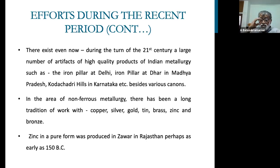Now, the importance of this is derived from the fact that if you look at the iron pillar in Delhi, Delhi has a very low humidity. It has a dry and desert-like climate. That a piece of huge iron there resists corrosion for a long time is relatively less impressive than the fact that if you come to a place like Kodachadri Hills in Karnataka, where there is exposed rain for several months of the year and a high degree of humidity, even there are structures like this which are relatively resistant to corrosion.